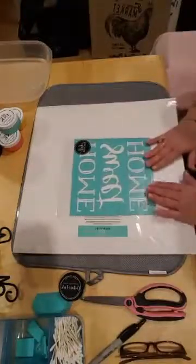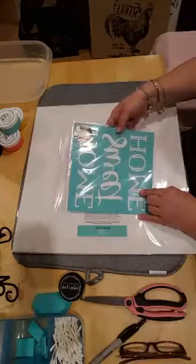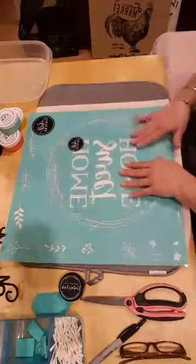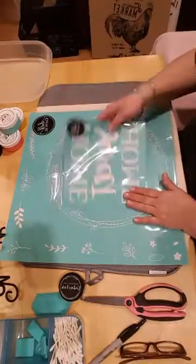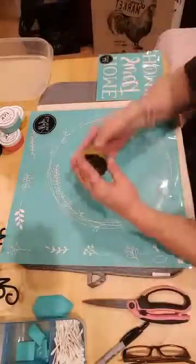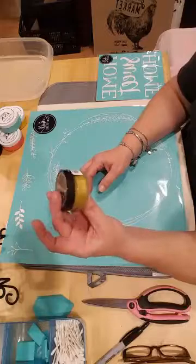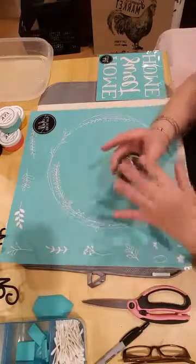And then we're also going to use the Home Sweet Home. And this is a 9 by 9 transfer. So we're going to lay our wreath down, and then I'm going to put the Home Sweet Home in the middle. So I think that's going to be super cute. And then I think I'm going to do it all in this pretty gold. This is our gold ink, and this is the 2-ounce jar.